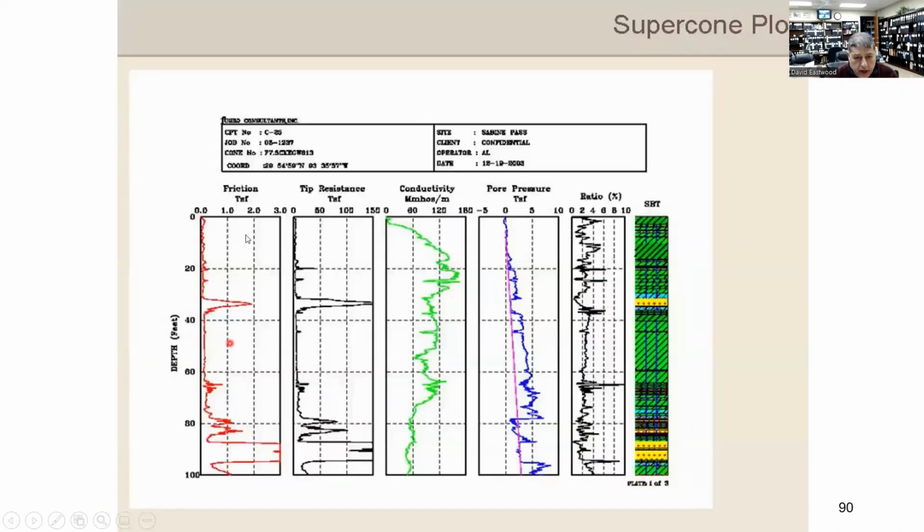You get a bunch of wiggly lines. That's the friction on the sleeve. That's the tip resistance. That's the conductivity. Pore pressure, as you go deeper, gets bigger. This is the ratio of the sleeve to the tip, and this is soil stratigraphy.